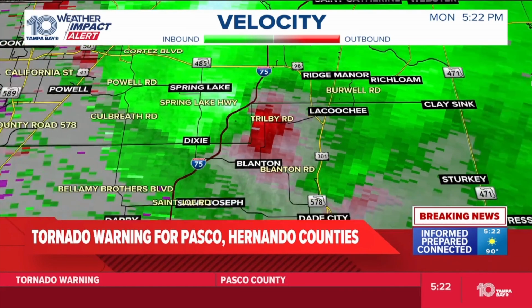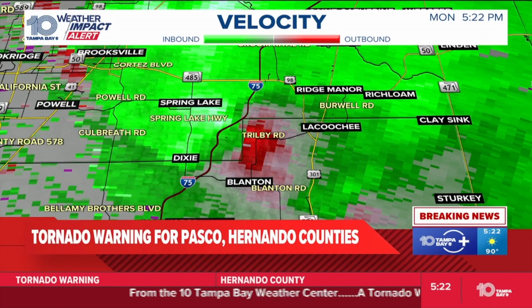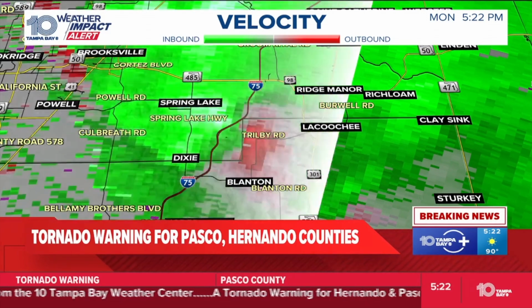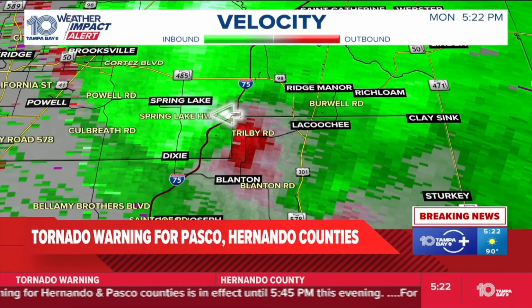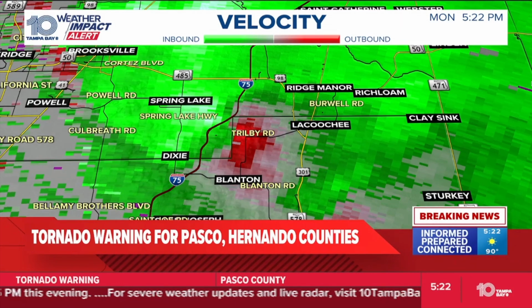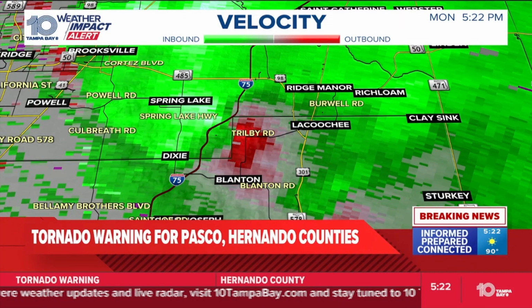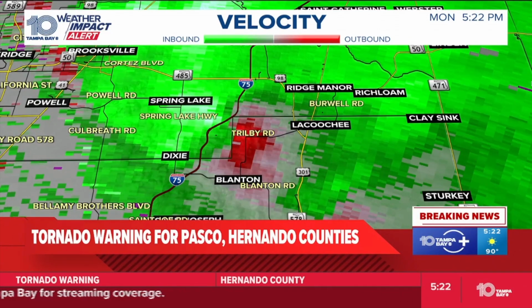Now, the problem with radar determined tornadoes is that it's not somebody saying, hey, this is on the ground, we have damage. This could be up in the clouds spinning around, okay? But even if that is the case, it can drop down at any time. And so radar indicated tornado warnings, that's just kind of how that works. The radar can't see the ground because it's blocked by trees, obviously, all that kind of stuff.